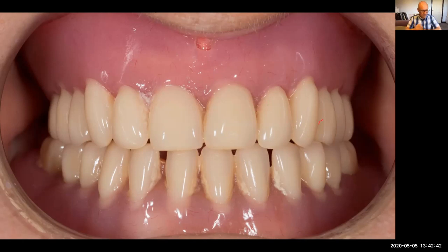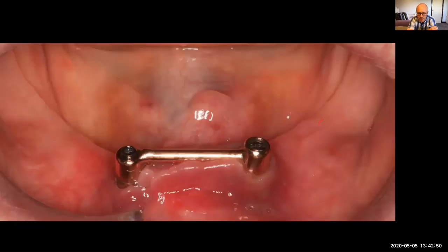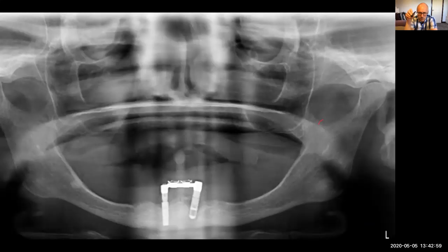So this is looking in her mouth there. These are the dentures that she's got in. But let's take those out and look to see what's happening here. She's got a bar, and underneath this implant here, we've got a problem. She's got no bone at all around this IMZ implant here. So that implant's been rejected.